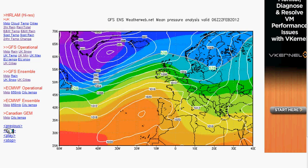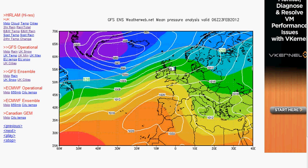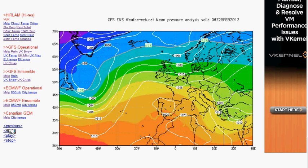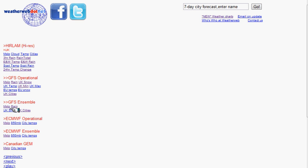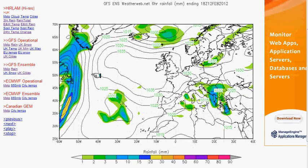And then by the time we're into the middle of next week, well, that southwesterly flow is coming back in, fronts are pushing their way back eastwards, and it looks as if most of any rainfall is probably going to be across northern and western parts of the country. In fact, you can look at the rain by clicking on the GFS operational model and clicking on the GFS ensemble model and clicking on rain there, and I'll show you what happens here.